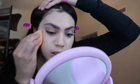Because yeah, now that this shade is mixed in, it's in the shade Vanilla. Now I'm gonna go in. Why do I look weird on camera? I look like a ghost. I swear I'm not this white. Anyways, now we're gonna go in with our Fenty Mocha 03.